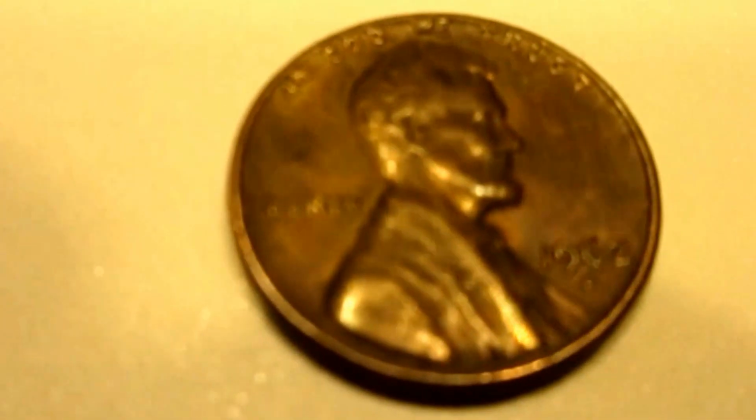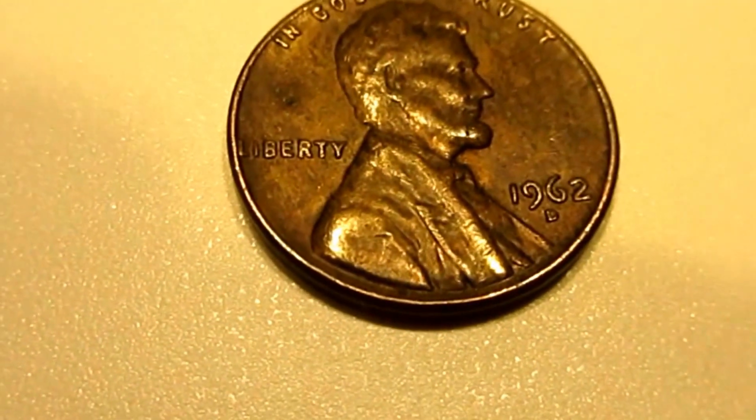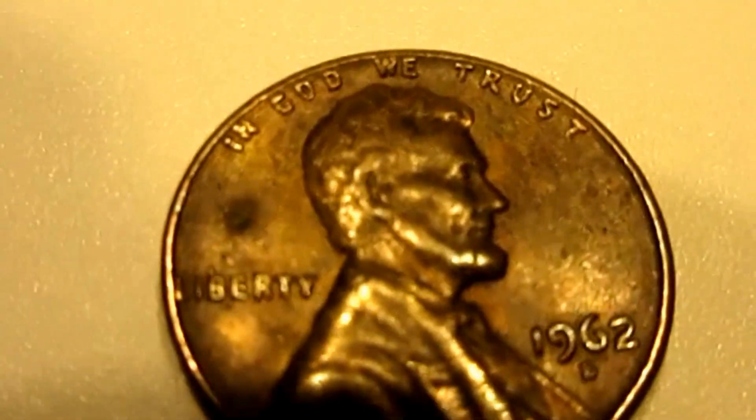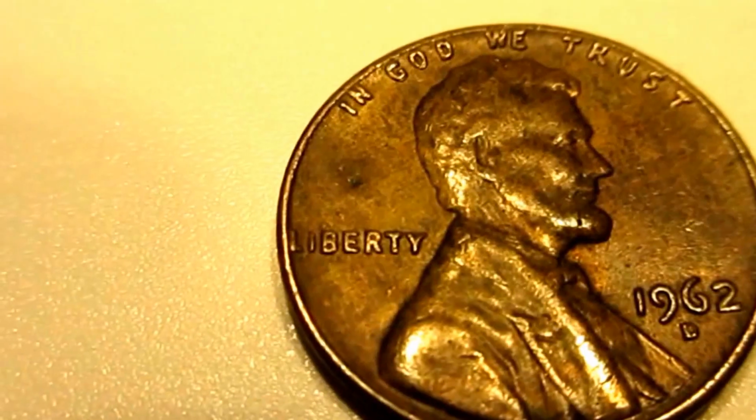Here's something I got coin roll hunting, a 1962. I think that's a D penny. Actually, I just found it in my change, so really cool luster on that. It's a nice penny.